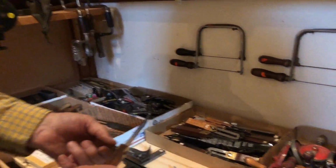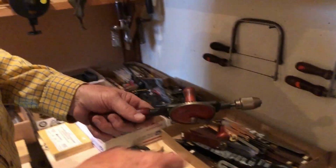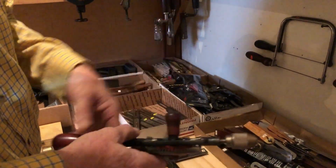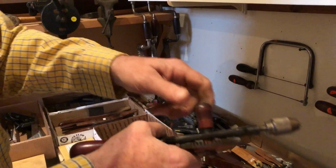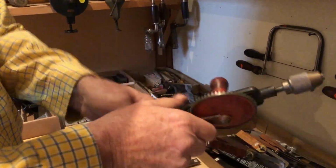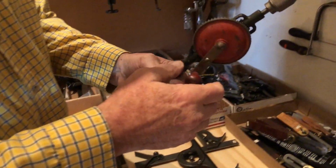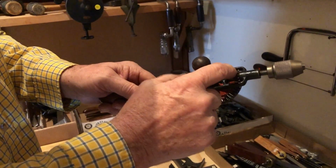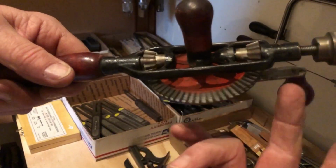How about the egg beaters? Is there interesting history on these? There's a lot of different varieties, but probably the best ones are the Stanley ones and the Miller Falls. Sometimes I put the side handles on, though I don't understand why, since you're never really going to hold it and use that side handle. The main thing I'm looking for is that it has the two gears here. That's an idler gear, and it helps to smooth things out and balances out the gears.